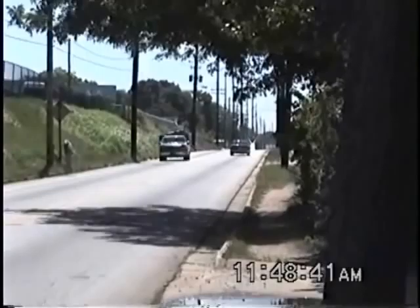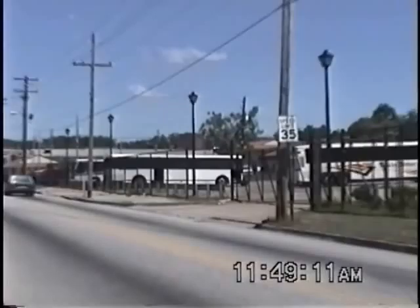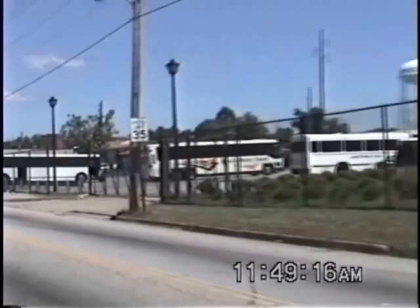So soon I'll cross under the Atlanta West Point Railroad, which joins with the Central of Georgia. Go past the telephone company where I used to work. It's the red brick building over there. And head for Atlanta.